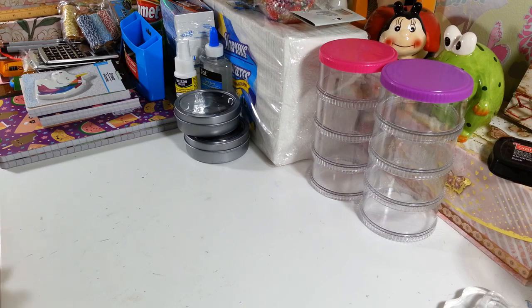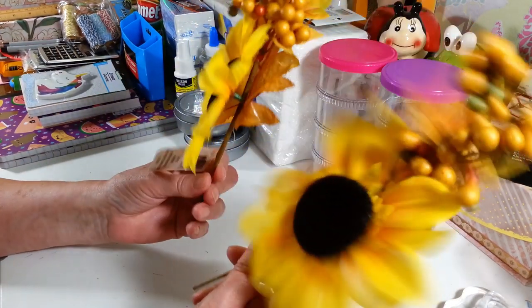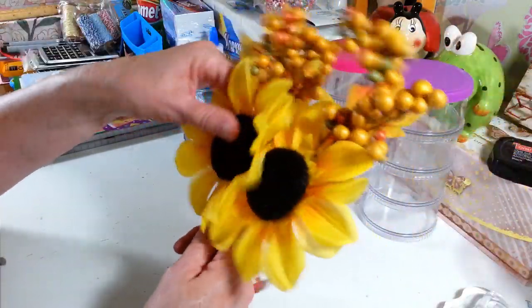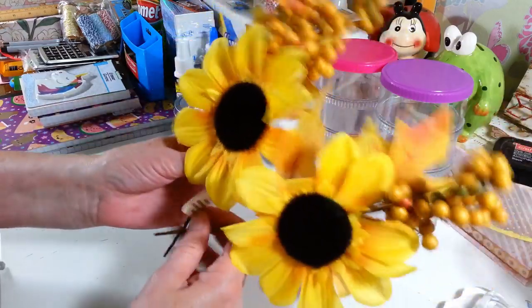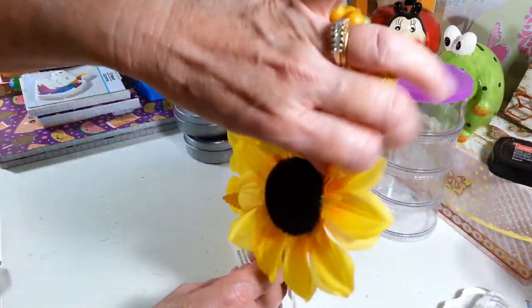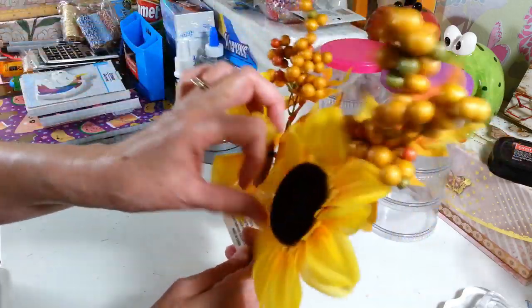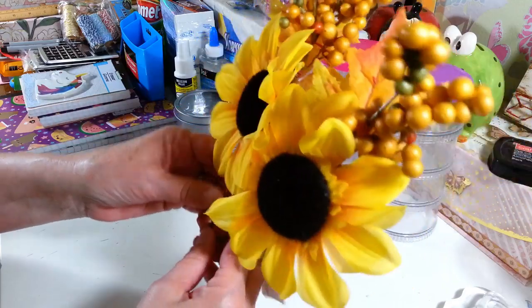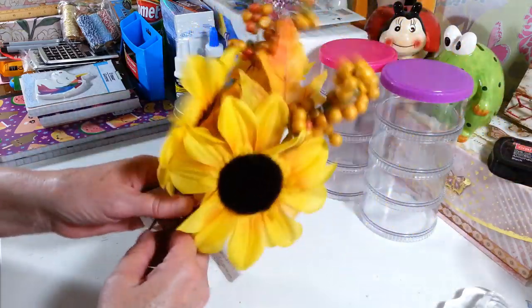Now, these I don't think are going to be around very long either. They have all these little picks, and you guys know I like to pull these all apart and use all the different pieces on crafting projects, and I thought these are really pretty. Excuse me, I don't know what's going on in my throat today. It must be a really high allergy day or something. But these are really pretty. These are the big sunflowers, and they all just say fall pick on them.